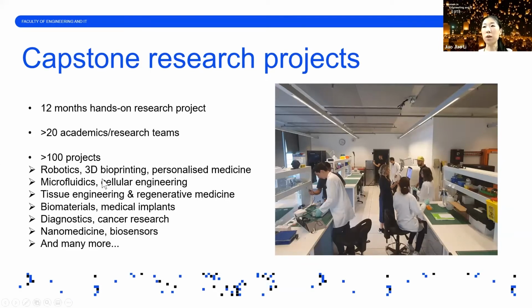There are things in robotics, 3D bioprinting and personalized medicine, microfluidics, engineering cells, tissue engineering and regenerative medicine. There's biomaterials and medical implants. There's a big chunk on cancer research and diagnostics, and also working at the nano level, so nanomedicine, biosensors, and much, much more.